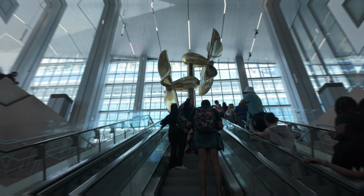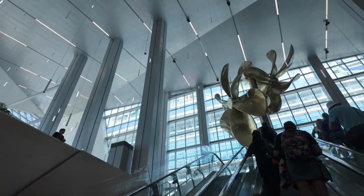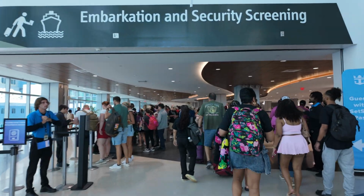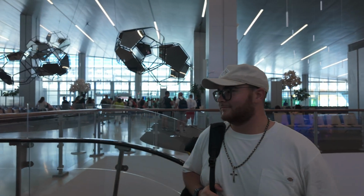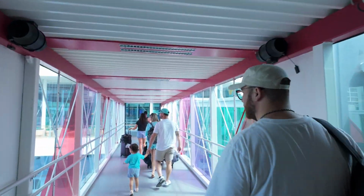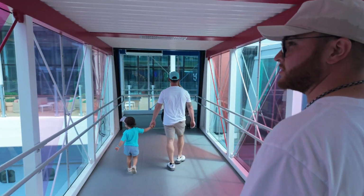Let's go ahead and talk about the boarding process. We did have a 12 p.m. boarding time. However, we did get there at 10:45 in the morning and we were like, oh my gosh, we're going to have to wait. But no, they let us go on early because the lines were not overwhelming. Also, the boarding process was so smooth and easy. We were totally freaked out thinking that this is going to be hectic and jam-packed and a whole strenuous process, but it was not.